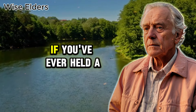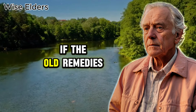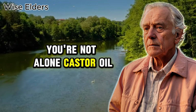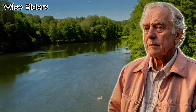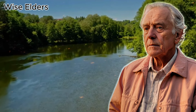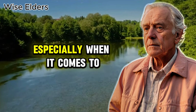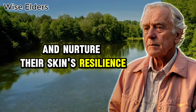If you've ever held a bottle of castor oil in your hands, maybe wondering if the old remedies your mother or grandmother swore by could stand up to modern skincare science, you're not alone. Castor oil has been a household staple in American families for generations, used for everything from soothing aching joints to softening rough elbows. But it's only in recent years that researchers have begun to truly unlock the unique properties of castor oil, especially when it comes to helping seniors gently fade age spots and nurture their skin's resilience.